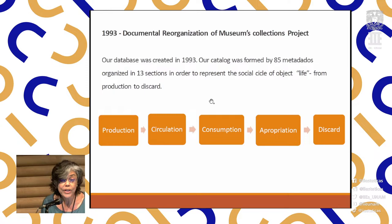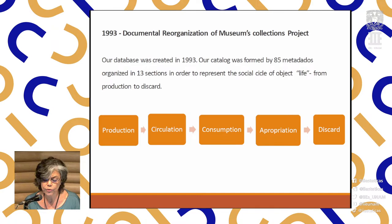Our database was created in 1993. Our catalog was formed in Visual FoxPro, and it was formed by 85 metadata organized in 13 sections in order to represent the social cycle of object life. So this is our intention: to give dynamism to the research that is being done about the objects, from production to discard.